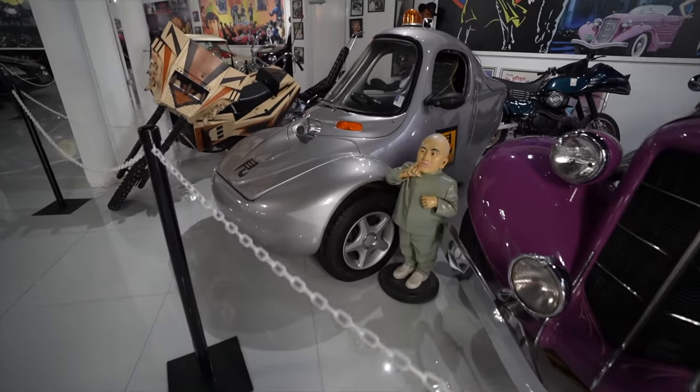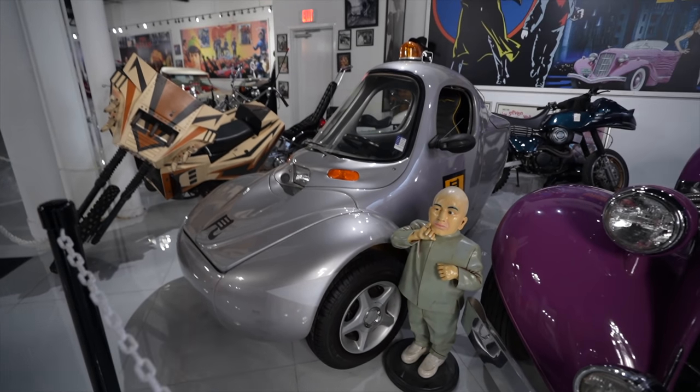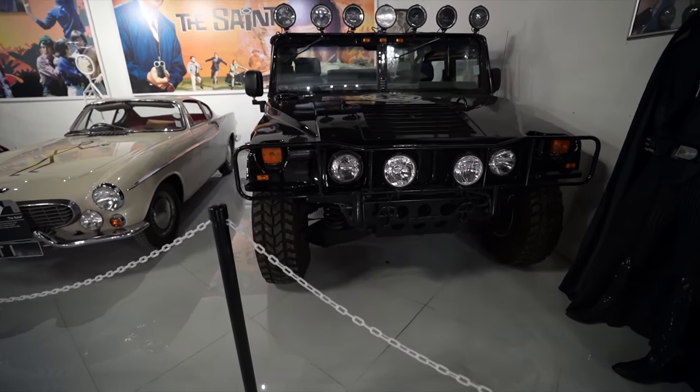Awesome, Powers 3. Roboto Industries. Our bike collection here is interesting. That's from a show called Street Hawk. I remember when I was 8 years old. That's interesting. This is an interesting piece.